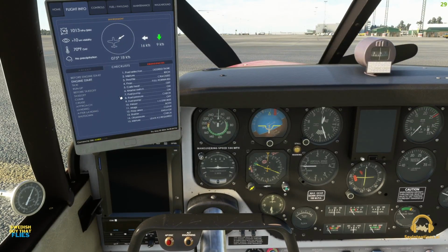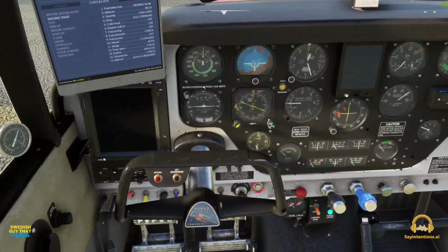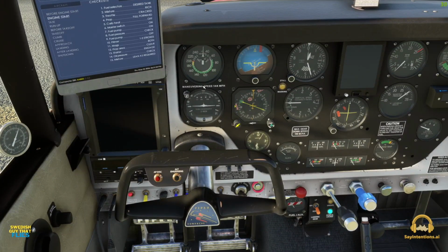And then we do engine start. We have desired tank. Mixture is rich, and throttle is correct. There we go. And prop is full forward. Carb heat is off. Master switch is on. Fuel pump, let's put that on. And we should see fuel pressure. Yeah, there you go. And then we prime.